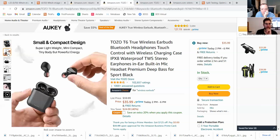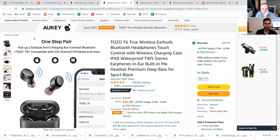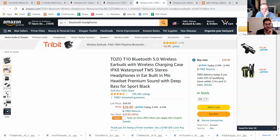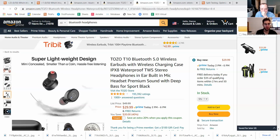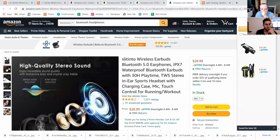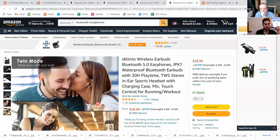Okay, so this infographic is about small and compact. This is about wireless charging. This is about pairing it, and then acoustic tuning, right? Let's see what else we have. We also have the waterproof graphic. Let's see what else we have on these other listings. Okay, one-step pairing, wireless charging. That's, I guess, functionality, what the buttons do, lightweight design, and waterproof rating. And let's go to the third one and see what we've got here. So sound quality, one-step pairing, waterproof, Bluetooth technology, and then what the buttons do, twin mode.